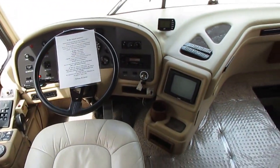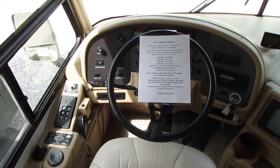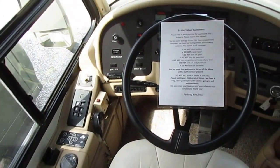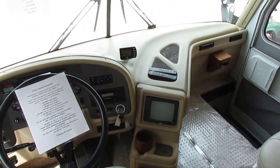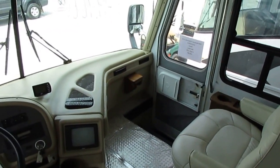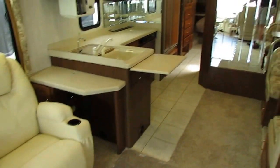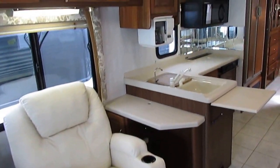6-speed Allison transmission. Got the Voyager backup camera system that works great. Freightliner chassis. Got a CB, power gear, hydraulic leveling jacks. We're going to make sure all that stuff works, folks. And I have no doubt in my mind, after reading the service records that are in this thing and seeing the condition it's in, I seriously doubt there's a thing on this that doesn't work, but we're going to check it anyway.